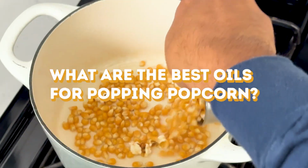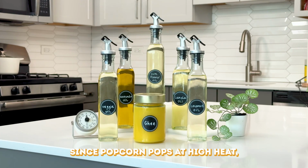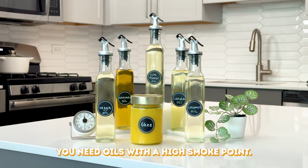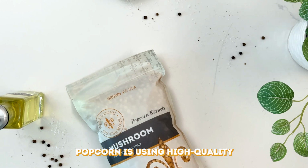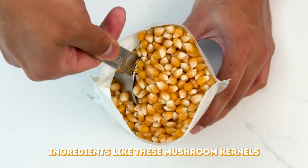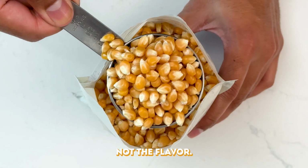So what are the best oils for making the perfect popcorn? Let's break it down. Since popcorn pops at high heat, you need oils with a high smoke point. Basically oils that won't burn before the kernels pop. The first step to perfect popcorn is using high quality ingredients, like these mushroom kernels from Dell Cove spices. Don't worry, mushroom refers to the shape, not the flavor.